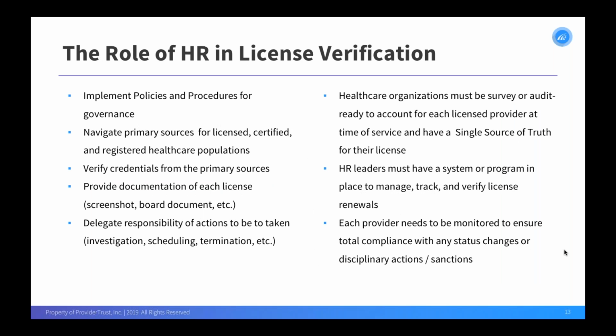So the role of HR, and we're going to focus today on HR, whether that's really a part of compliance in your organization. We're talking about HR in particular. First and foremost, you need to have a policy and procedure for your governance. You need to have a set of guidelines that's going to drive why you're doing this and how to do this. This is because you also need to identify that you're going to be searching primary sources, meaning directly from the primary source for that licensing board or certifying body.